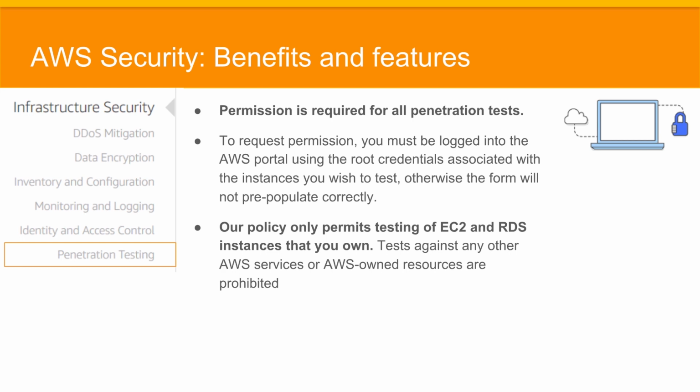Lastly, let's talk about penetration testing. Permission is required for all penetration tests. This is important. To request permission, you must be logged into the AWS portal using the root credentials associated with the instances you wish to test. Otherwise, the form will not pre-populate correctly. AWS security policy only permits testing of EC2 and RDS instances that you own. Tests against any other Amazon Web Services or Amazon Web Services owned resources are prohibited.